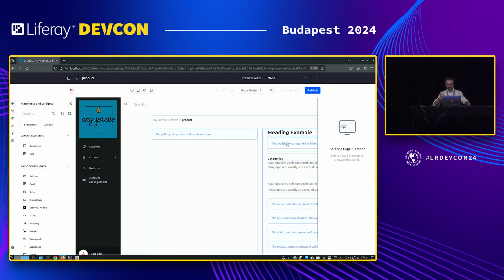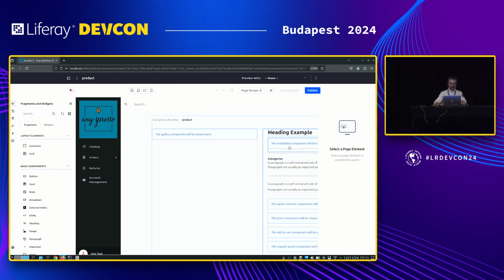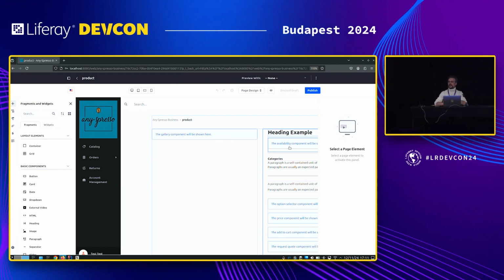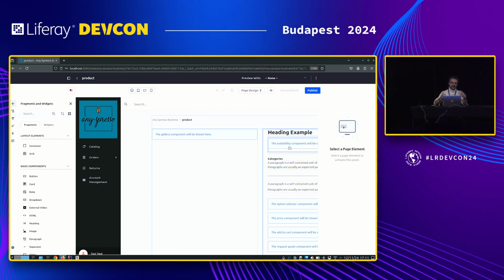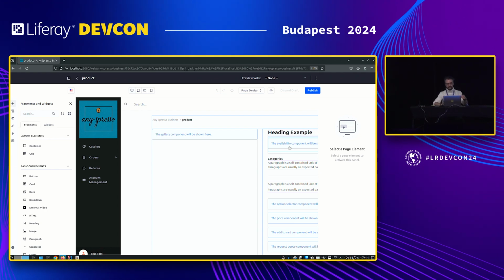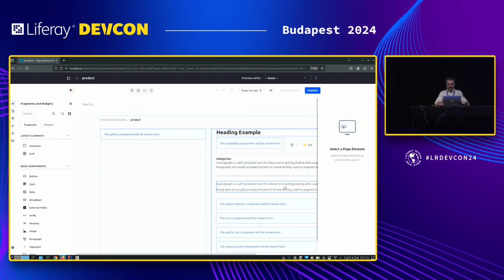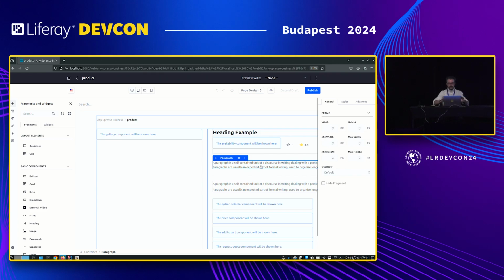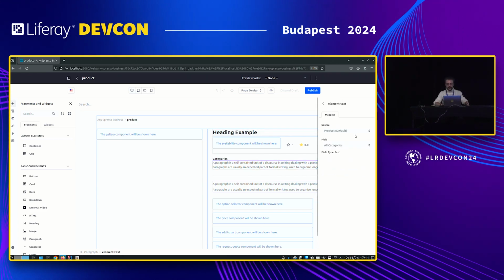For example, the price component, like the option selector, the add to cart. Why are those there? Because, of course, they respond to specific actions. They need to enjoy, let's say, the whole integration with the commerce platform itself. And now they are made available to compose the page itself. But of course, we can use all the basic fragments as well to map the information that we want.